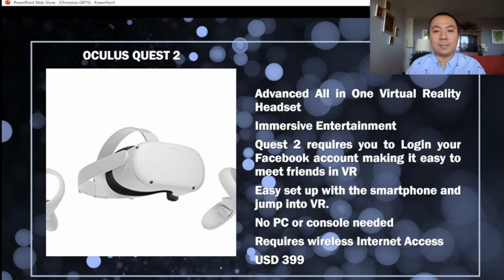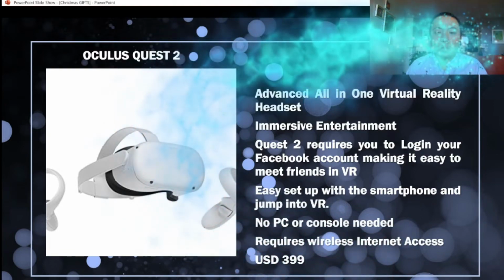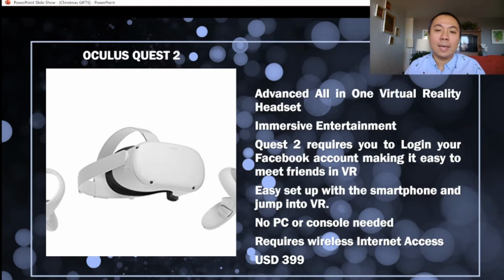The good thing about this one is that it has an immersive entertainment environment. One of the advantages of Oculus Quest 2 is that it requires you to log into your Facebook account, making it easier to meet friends in virtual reality. And because it is one of the products of Facebook, it's easy to set up with your smartphone, and you can immediately jump into virtual reality. So you don't need a personal computer or console. In fact, as I mentioned, even with your smartphone, you can immediately experience the virtual reality world. However, it requires wireless internet access, and in terms of cost, it's around $399. So not bad for a around $400 US product, right?